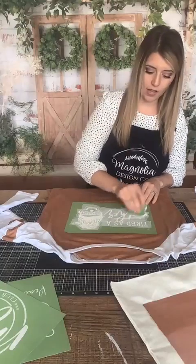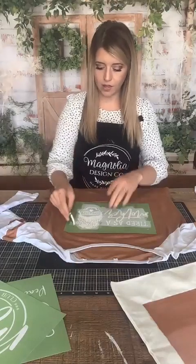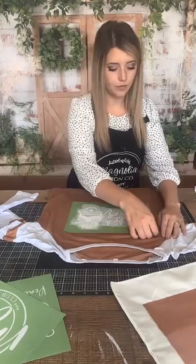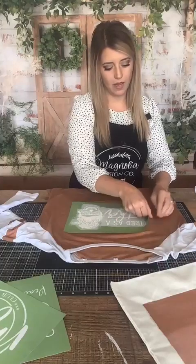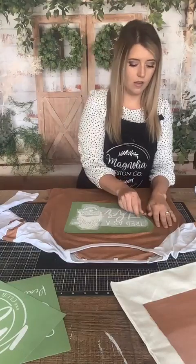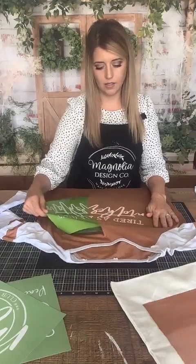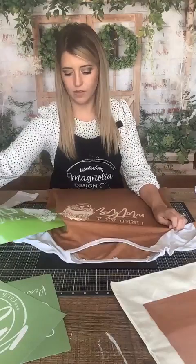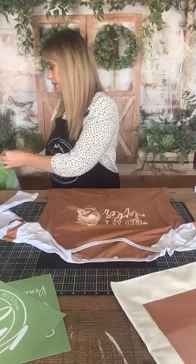All right, so it looks like I have it covered. Let's go ahead and peel it off and take a look and see what we think about the color of the white. Are you guys excited? All right, here we go. I'm going to put a firm hand here as I grab the stencil. Okay, let's see. Going super slow. There we go, almost there. Okay, so I'm gonna lift it up and you guys will let me know.